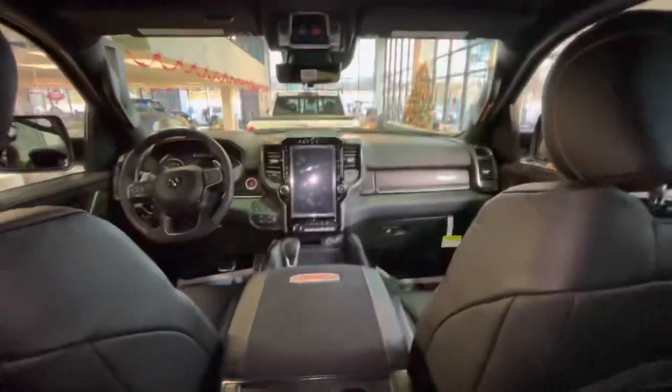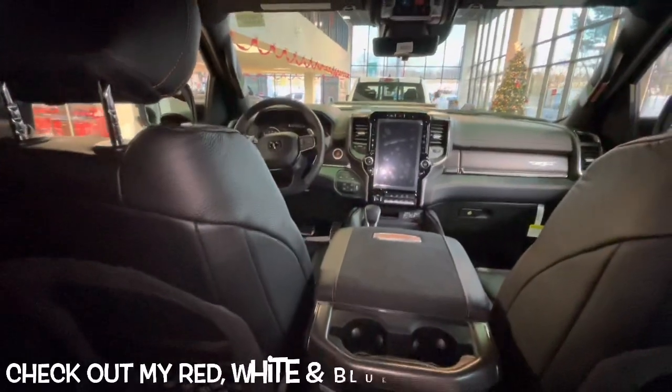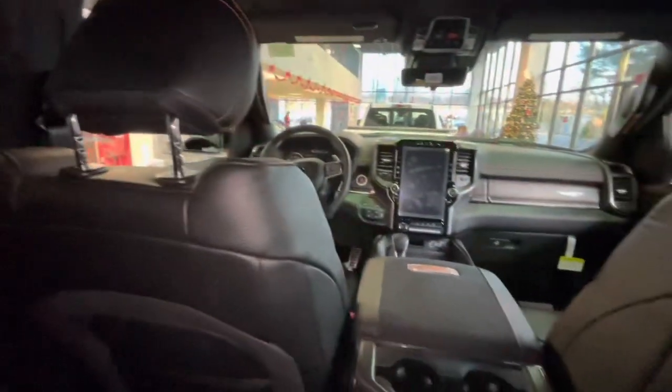All right. So this is the end of the interior tour. Too bad we can't get this thing running like we did with the other TRX. That's okay. If you want to go back and hear what a TRX sounds like, take a look at my other TRX walk around, and I'm sure it'll sound exactly the same. All right, so without further ado, we're going to go into the outside of the vehicle again.